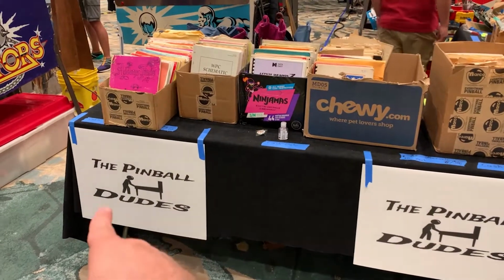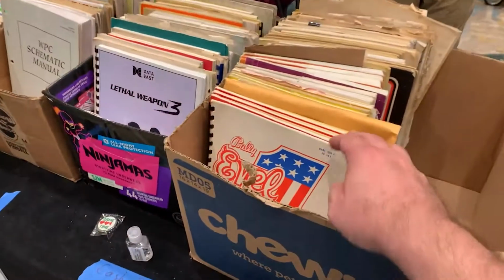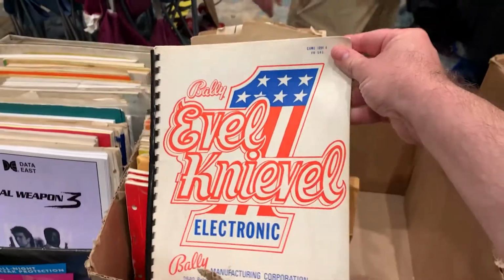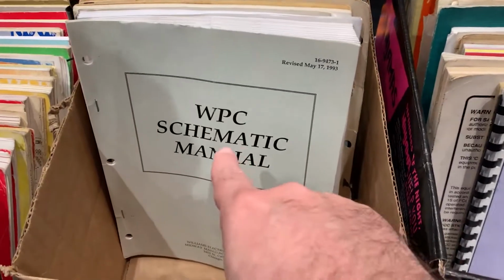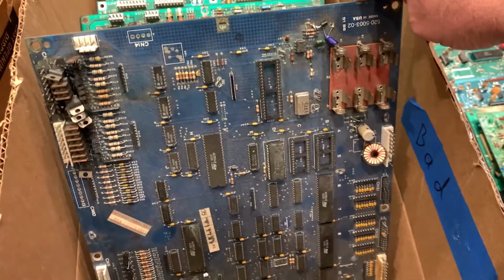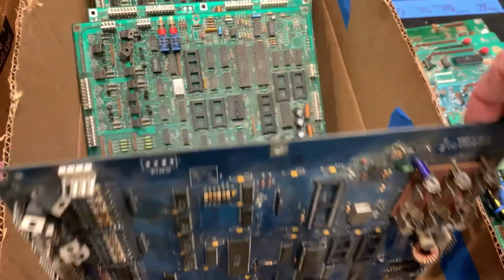Here's a booth called the Pinball Dudes. Looks like they've got a lot of manuals and schematics and things like that. There's one for Evel Knievel, Lethal Weapon 3, and of course the ever popular WPC schematic manual. You can name what board this is. Just let me know down in the comments.